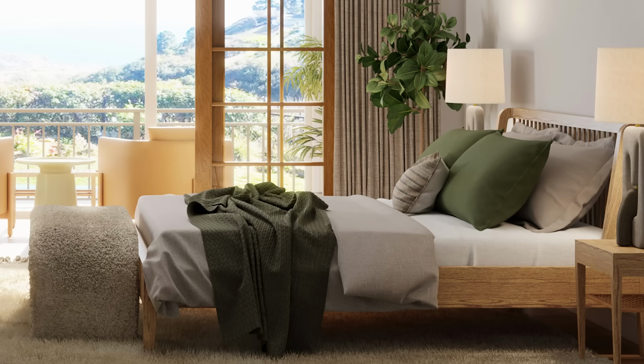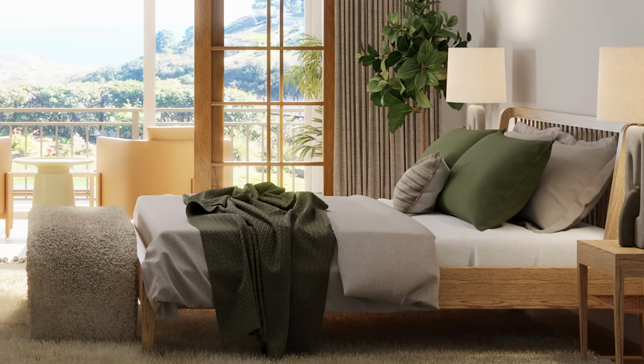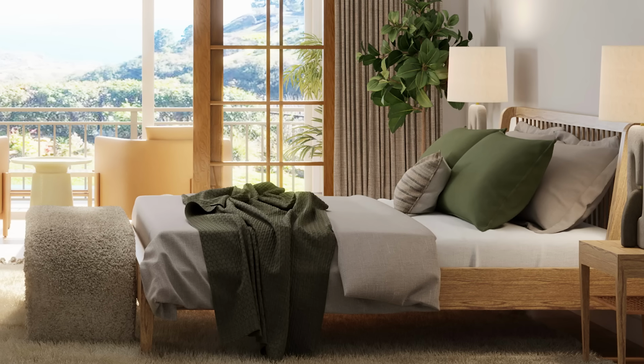And then we'll make sure that all the bedding feels really luxurious. We'll layer the bedding, we'll have some linens and other textures that feel really soft and inviting.